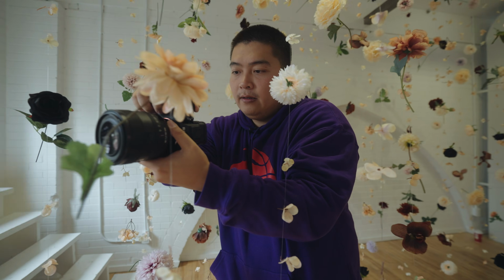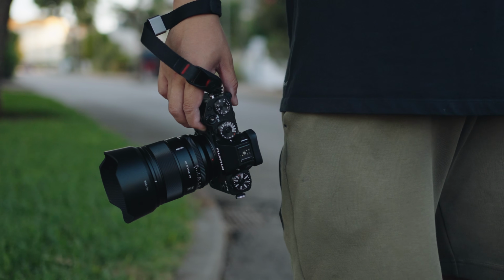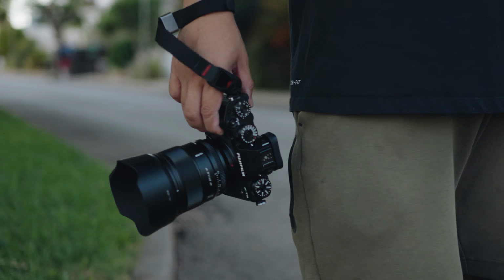Are you someone who's trying to decide between a Sony and a Fuji for your first camera? You don't know where to start? You don't know which system you should choose? Well, you've come to the right place.